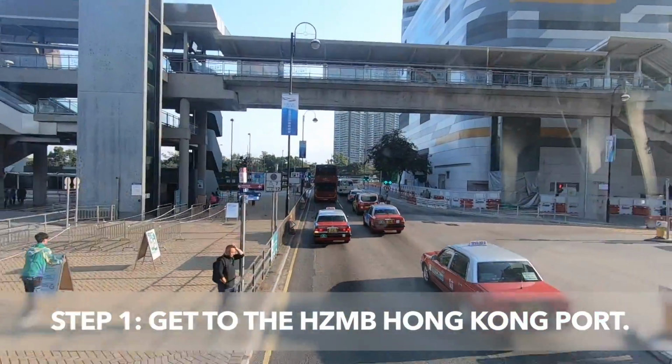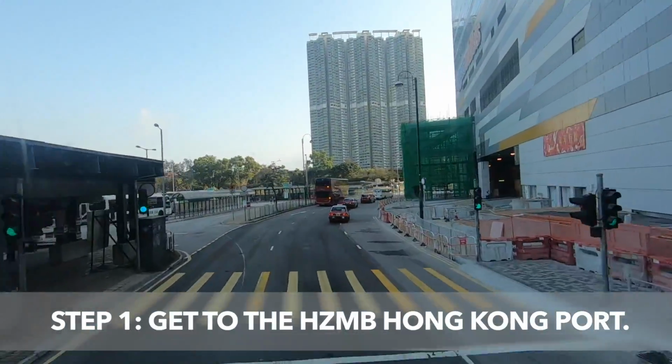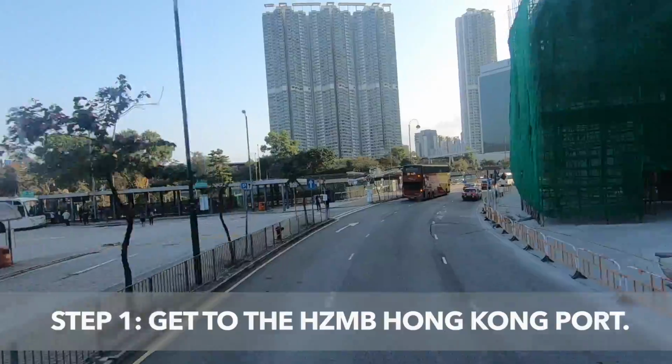If you're coming from Hong Kong International Airport, take a taxi or a public bus that will transport you to the HZMB Hong Kong port.